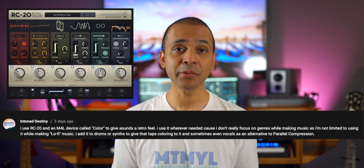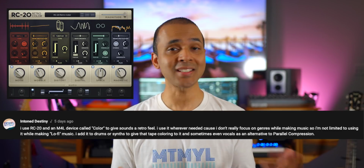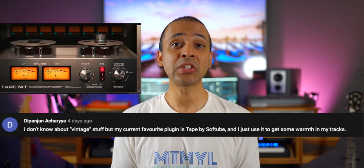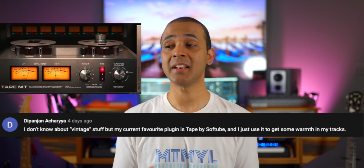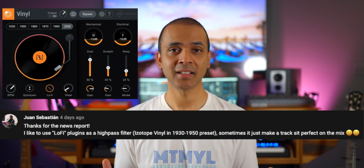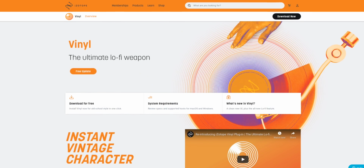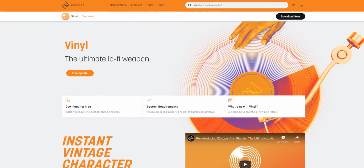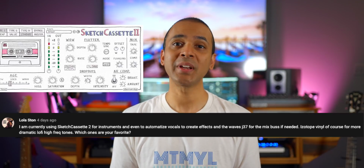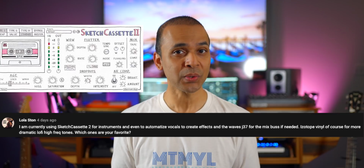Intone Destiny said that they use it to add tape coloring to drums or synths, and even vocals sometimes instead of parallel compression. Dipgen9 uses Softtube's tape plugin to add tape warmth. One uses Isotope Vinyl plugin just for its high-pass filter effect. Nina also uses Isotope Vinyl. By the way, if you don't have Isotope Vinyl, go get it. It's free. Lola uses Sketch Cassette for instruments and even automates it on vocals to create vocal effects.